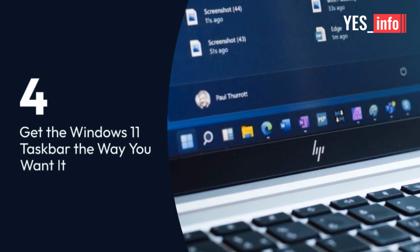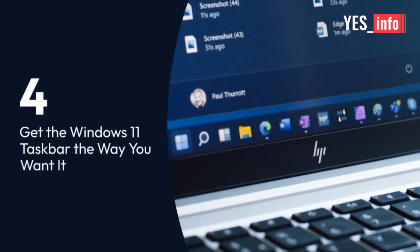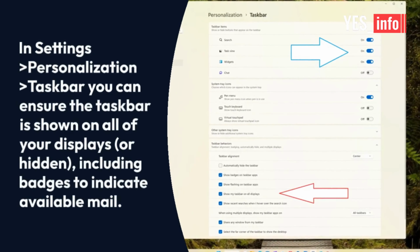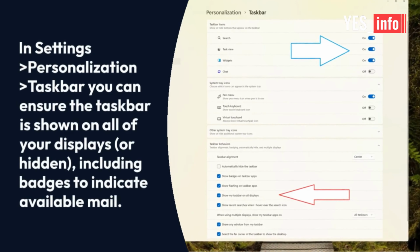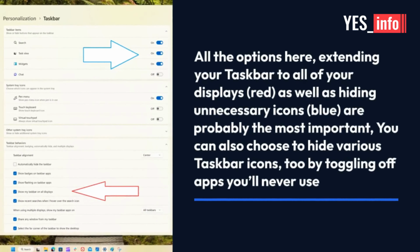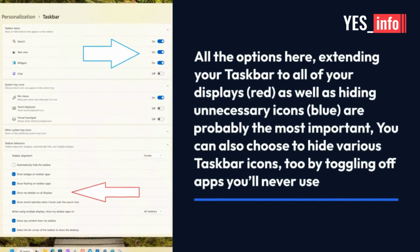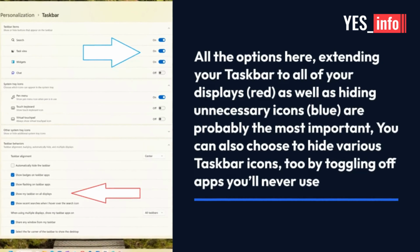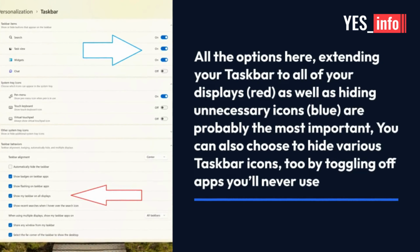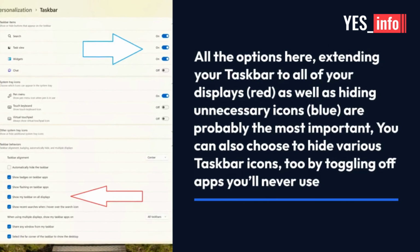Number 4. Get the Windows 11 taskbar the way you want it. In Settings Personalization Taskbar, you can ensure the taskbar is shown on all of your displays, including badges to indicate available mail. All the options here, extending your taskbar to all of your displays as well as hiding unnecessary icons, are probably the most important. You can also choose to hide various taskbar icons, too, by toggling off apps you'll never use.